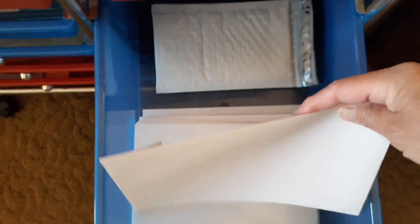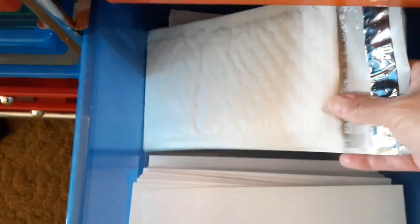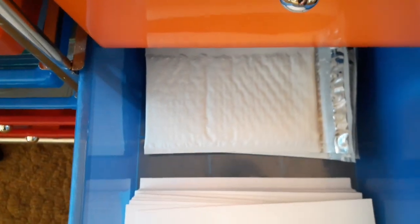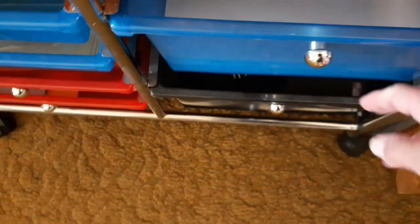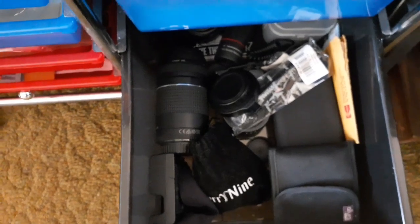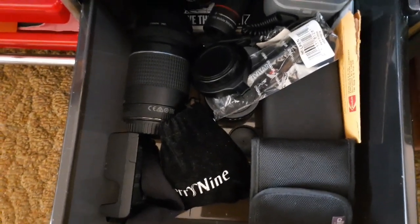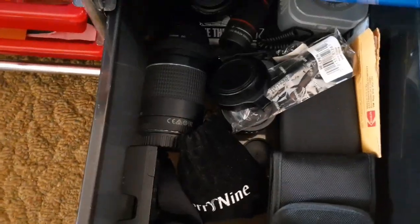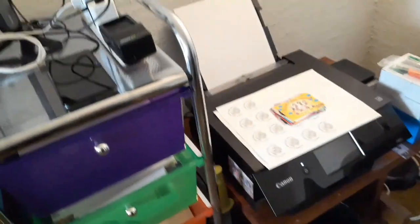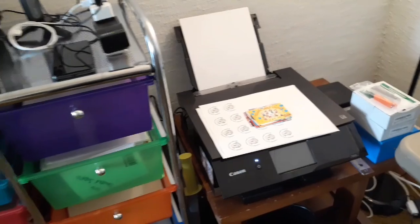This drawer right here has my 6x9 envelopes and some bubble padded envelopes that I send magnets in. I just got to refill them. I have a whole box of them. And this is just extra camera accessories down here that I don't use as often. And I just got a little garbage can there for all my garbage when I'm working here.